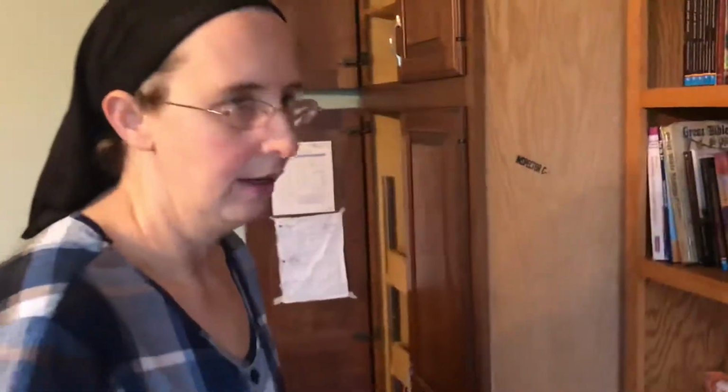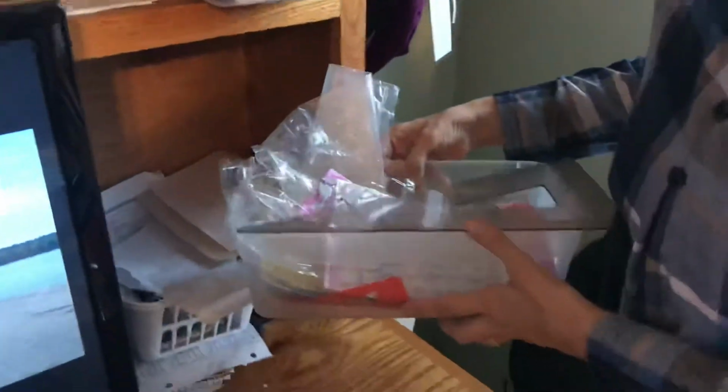Okay. I need to clean off that shelf. Again, there's some more stuff that we just need to go through. Some more bins. And some stuff can just get thrown away. Can you put this in that orange bin over there? Careful with it. In the orange bin?